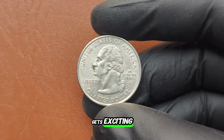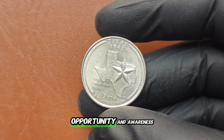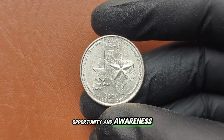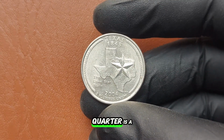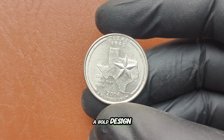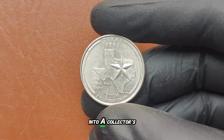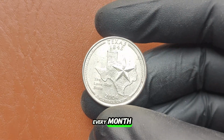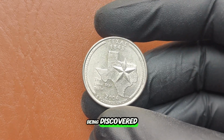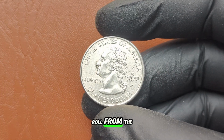Here's where it gets exciting, because this isn't just about a coin. It's about timing, opportunity, and awareness. The 2004 Texas Quarter is a perfect storm. A modern issue, a bold design featuring the Lone Star State, and a minting anomaly that turned it into a collector's legend. Every month, another coin from this series is being discovered in someone's old jar, an attic box, or a coin roll from the bank.